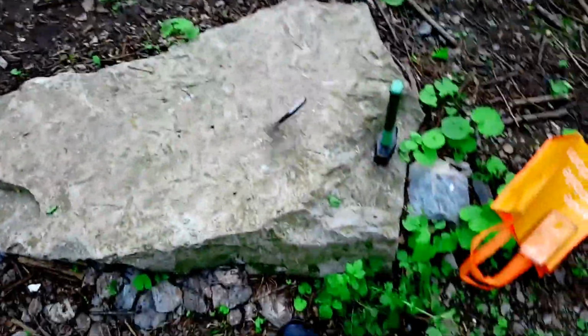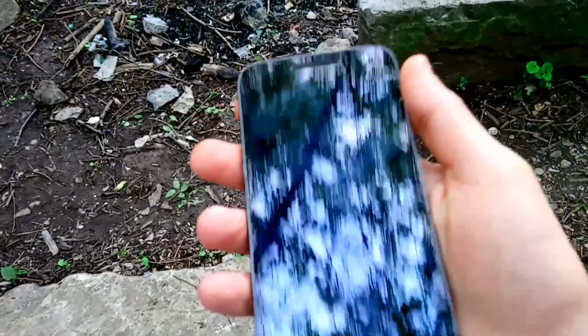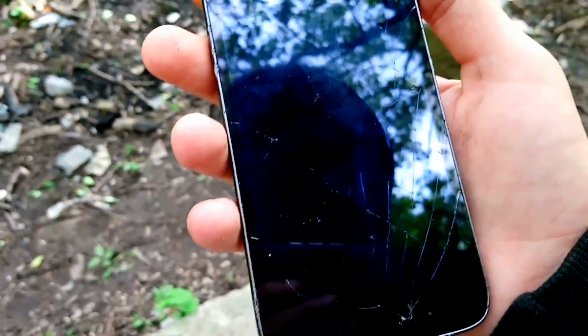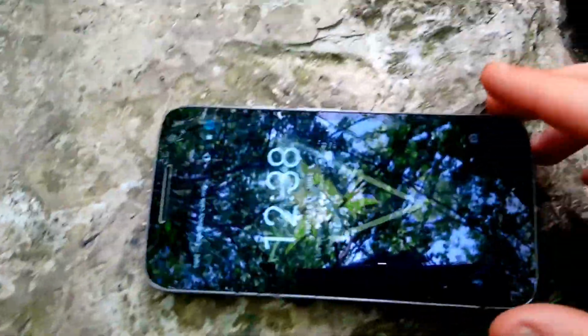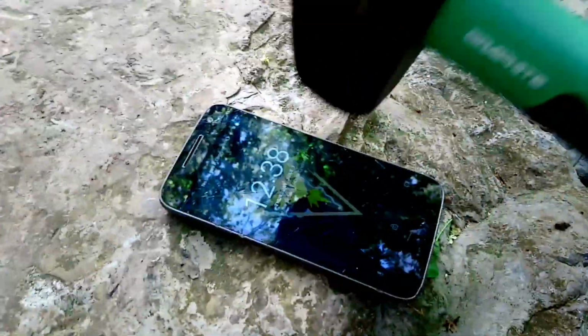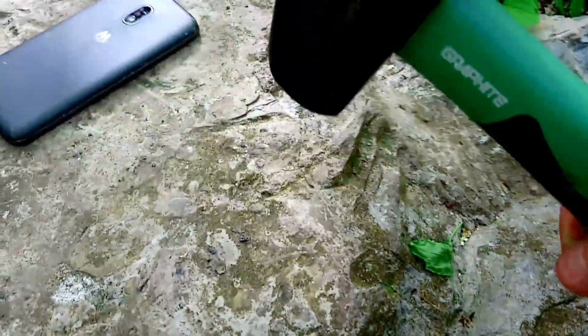One last drop test in 3, 2, 1. Ooh. Even more cracks. But you can still see me through it. Now, it's still working, so that's so satisfying.